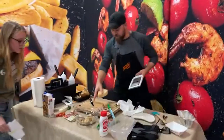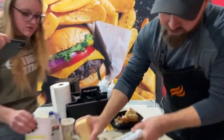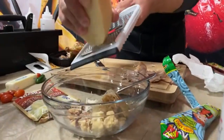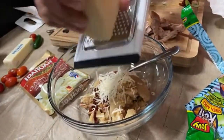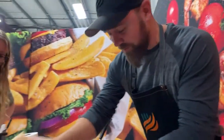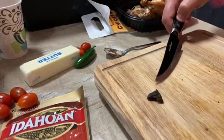I've got some of that truffled, what was it? The pecorino? Truffled pecorino and some parm. My bacon, some sun-dried tomatoes. And I still have no idea how I'm going to use this fruit roll-up. I tried to cook it, but look, it turned into like a brick. Uh-oh. Yeah, so that's not gonna work.